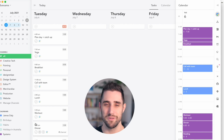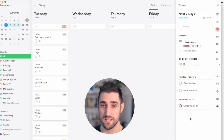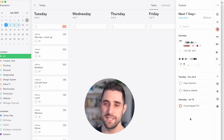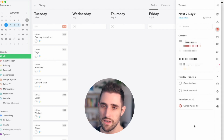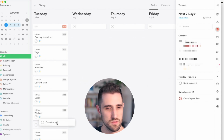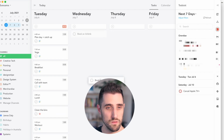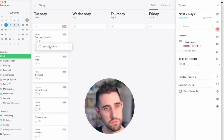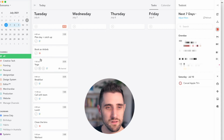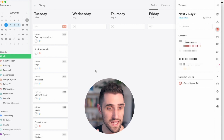Cool. The next step. Over the side here, I'll go to Todoist, which is another source, another input stage that we saw before. And here are all the tasks we saw in Todoist. And I want to add these to my day. I may say, okay, I need to clean the bins. So I'll move this task over to, let's do it before my workout. Great. I want to book an Airbnb as well, so I'll do that maybe in the morning before yoga. Great. And you'll see here little icons next to each one. We can see this is a Todoist task. You can see this is a calendar task. So you can start to see how all these input sources then construct the day here.